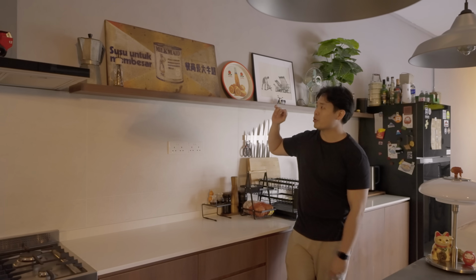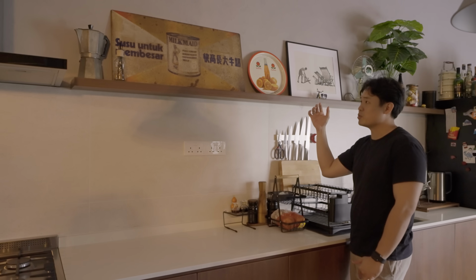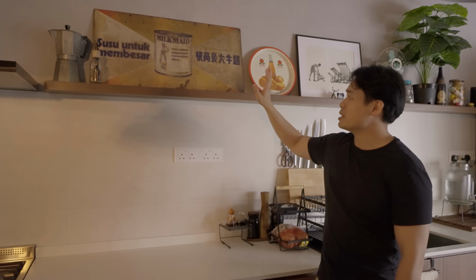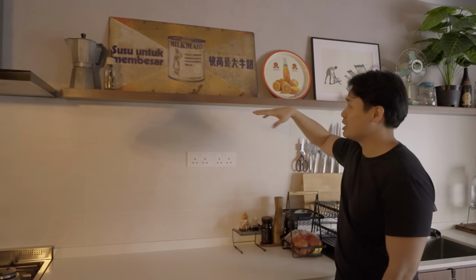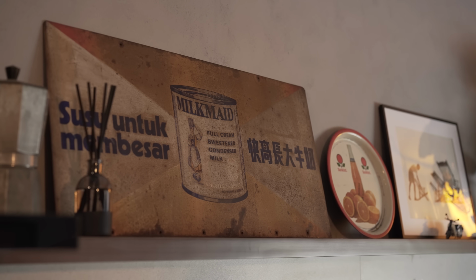Together with this, we opt for open shelvings to display all our antiques as well as the things that we love from our travels. One of which is actually this very old milkmaid sign, and it's made of metal, and as you can see, we kept the patina on, and we love just how it looks and in its multi languages and stuff.